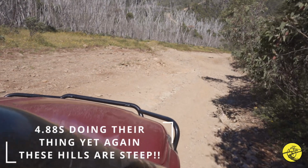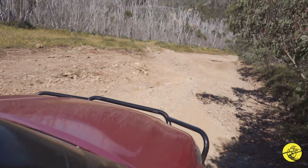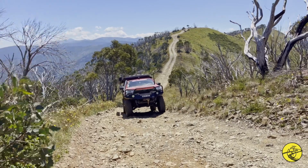Luckily for us, this vehicle is fitted with 4.88 diff gears, and they just make easy work of these steep declines and steep inclines.